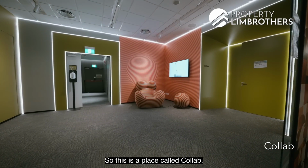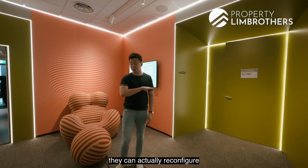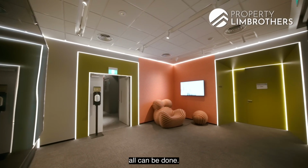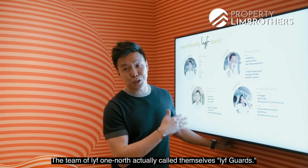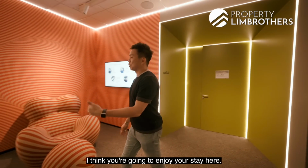So this is a place called Collab. If you need to book the Collab meeting room, they can actually reconfigure based on the setting that you want. If you need a projection TV, it all can be done. Let's have a look at this. This is a friendly team from Live One North. The team from Live One North actually calls itself Live Guards. And if you're staying here for a little bit long term, I think you're gonna enjoy your stay here.